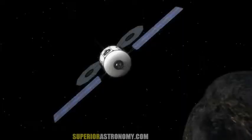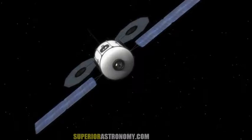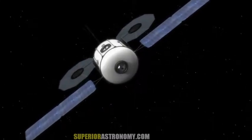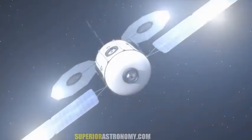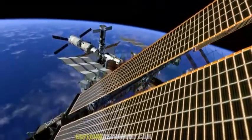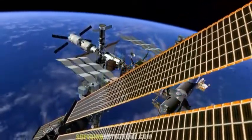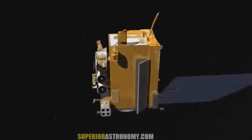For comparison, the new arrays that we're building right now are going to be about 20 kilowatts of power. They'll provide about 20 kilowatts of electrical power, and they're about 100 meters squared in size. So for comparison, for a single solar array wing on the space station, you'll get about half again as much power, so about 30 kilowatts, but it's 3 times bigger, much larger area. And for a commercial satellite using solar arrays, the state-of-the-art is about half the power, about 10 kilowatts.